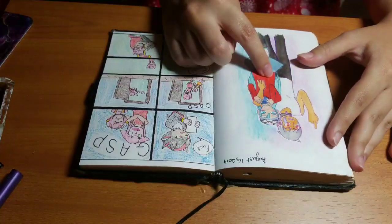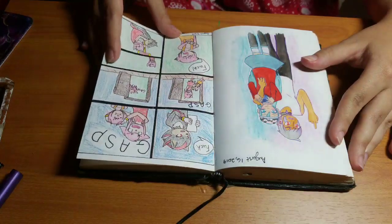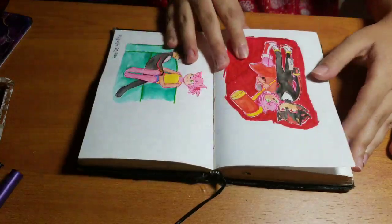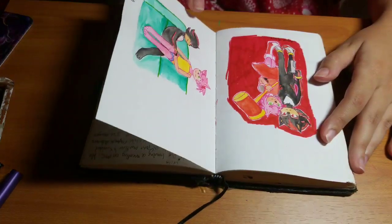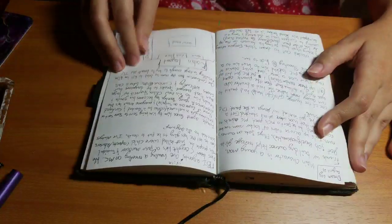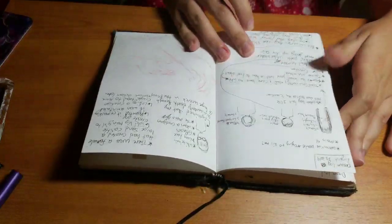Base with Hatsune Miku. Hulk comic, which was a meme. Based off of a meme, and so it's just my Shadow and Amy kid with Shadow and Amy. This is all Shadow and Amy right here. I really like Shadow and Amy. Another dream log. I remember a lot of my dreams, so I try to write down a lot of it if I can.